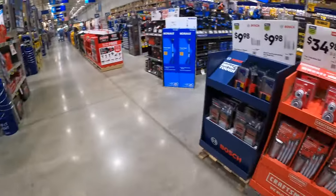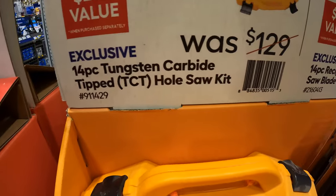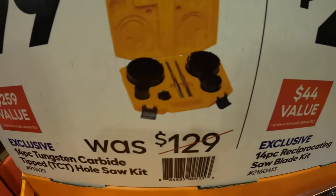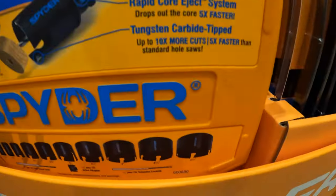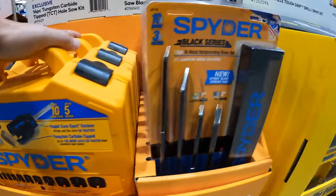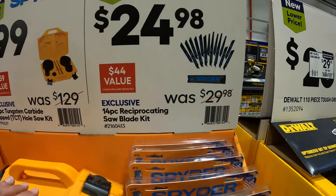All right, behind me, Spider does have a sale going on for their 14-piece tungsten carbide tipped TCT hole saw kit. Does come in a hard case. Or they have for $24.98 their 14-piece reciprocating saw blade set.